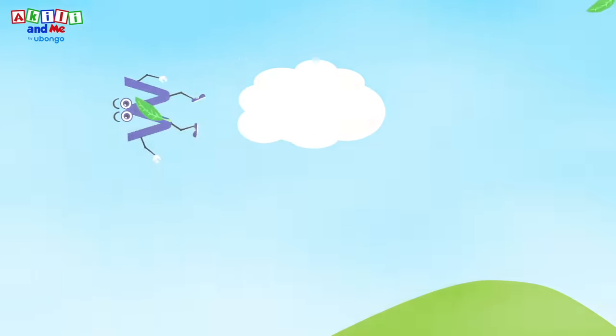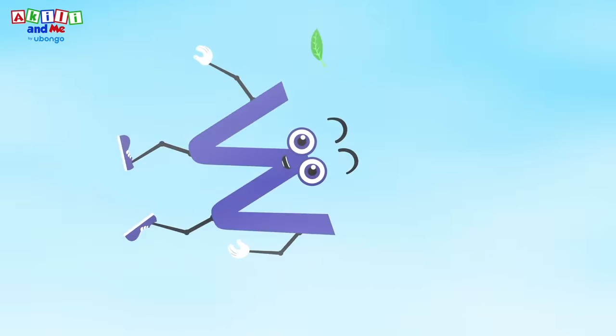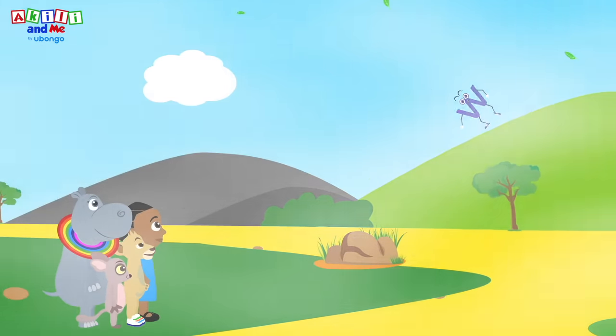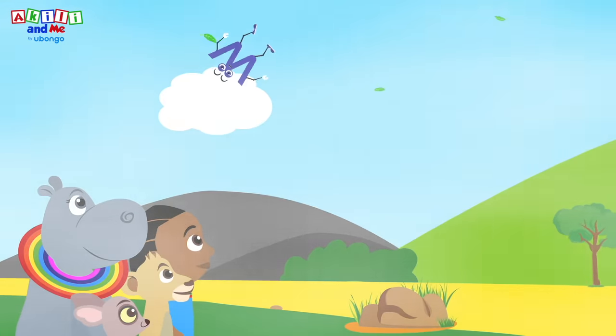Today, the wind invited the letter W to go up and play with it. They had so much fun today. But now, let's call him to come down so that the books in Lala Land can use all the letters of the alphabet. Letter W!